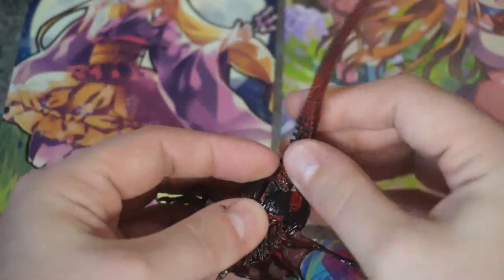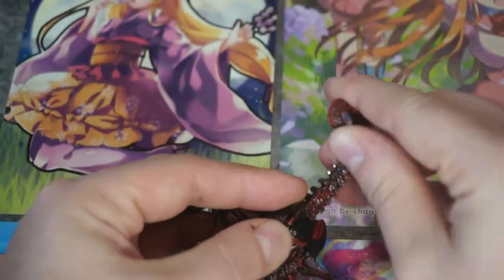But this is a smaller one. Is there anything bendable in its tail?